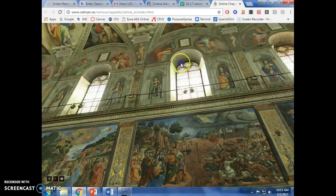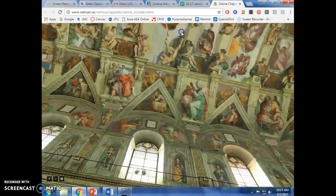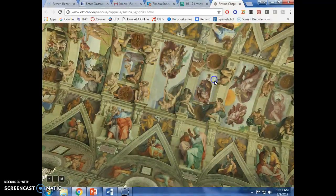And ironically, most of these paintings are religious, but more ancient Rome religion than Catholicism. And some of them have that, probably the newer ones down below, but the ones up top have cherubs and other religious things as well. So it is kind of a combination of old religion and new religion.